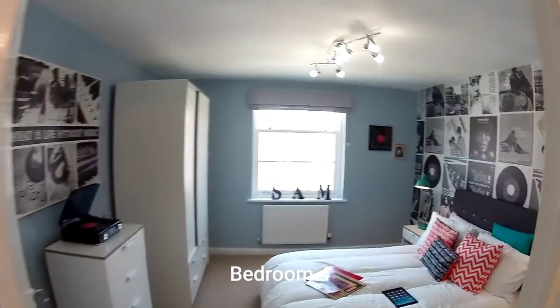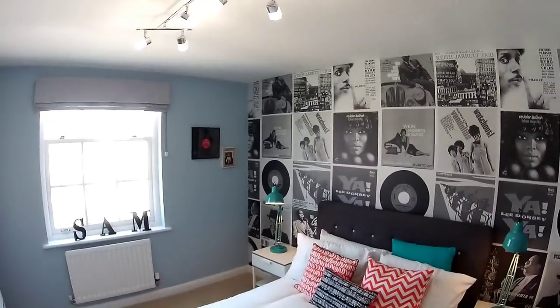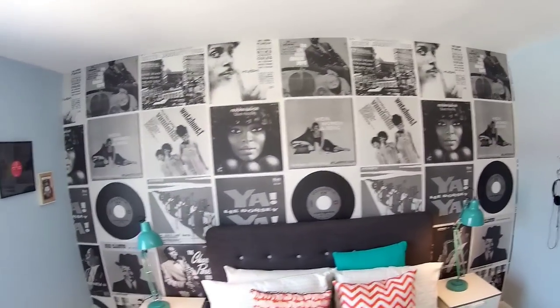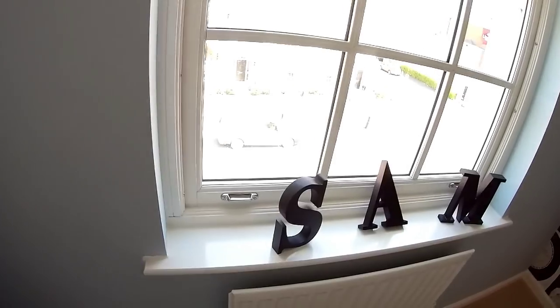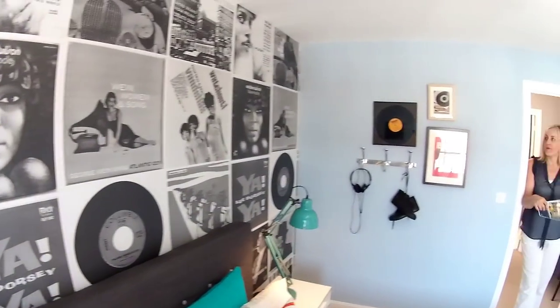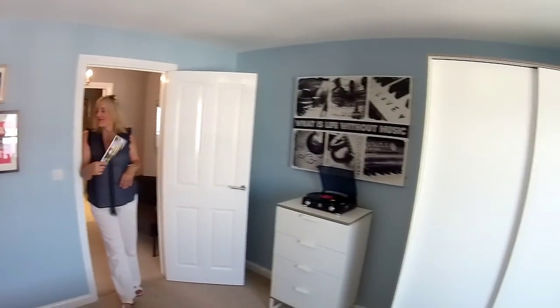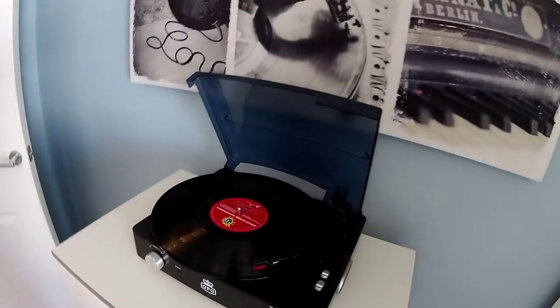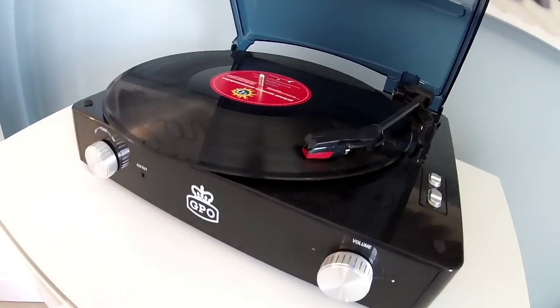Yeah. So, here at the rear then, we've got bedroom four. So, another good sized double bedroom. Dimensions, 3 metres 57 by 3 metres 43. Sam's room. Yes. It's got a standalone wardrobe there. It has. Yeah. For the stage here. Nice record player, isn't it? Mm. And it's a GPO, look at that, a little GPO there, General Post Office.